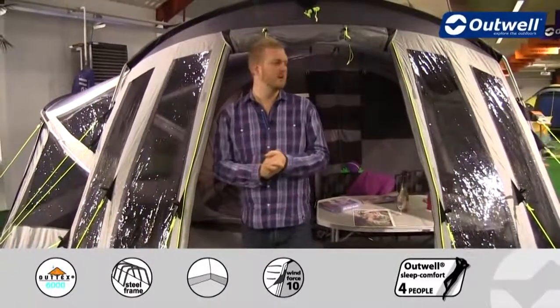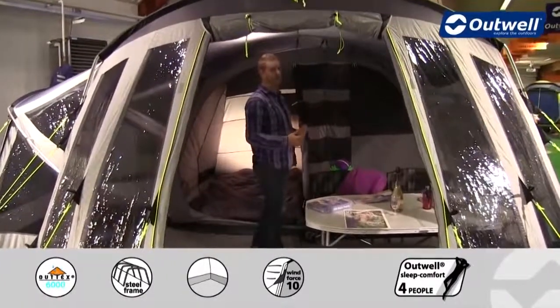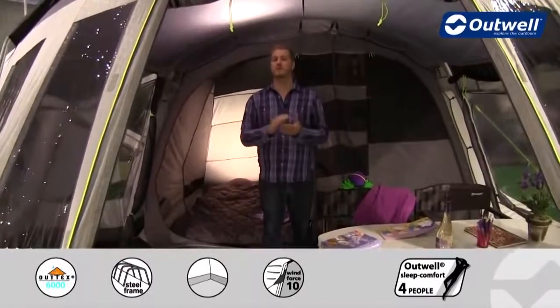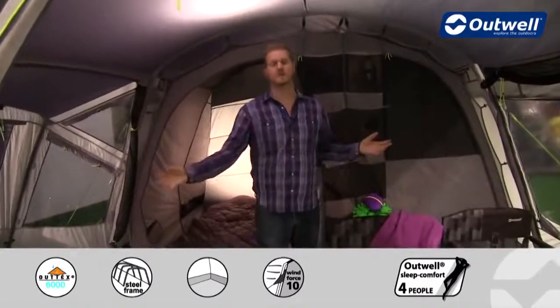So now just stepping into the tent, I think the first thing that's quite obvious in here is just how much space there is. There's certainly plenty of head height. I'm quite tall at around 6'3", and you can see I have plenty of height above me here, and there's lots of space around us.